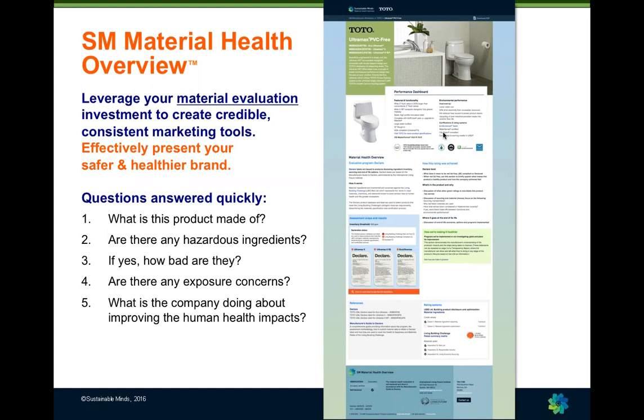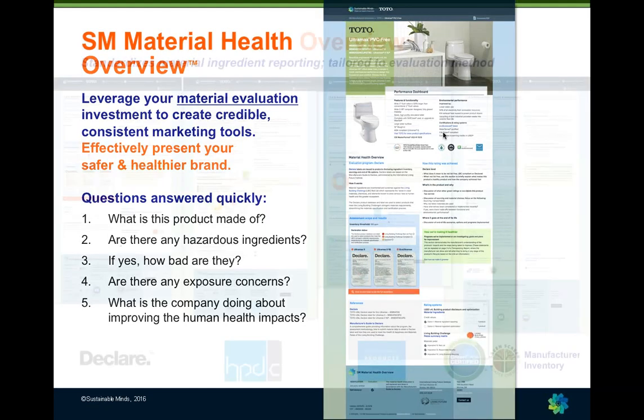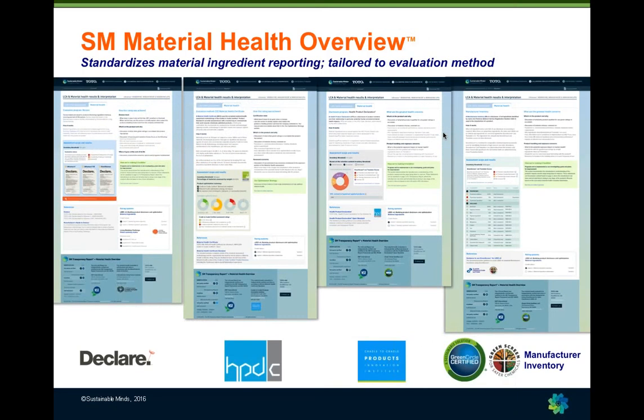And I really only want to know that as quickly as possible and know that you're telling me a credible story that's backed up by data and what you're actually doing to improve. And so we've done 4 versions of the material health overview. It's all a standard format. Anytime another version for a new kind of reporting, new material ingredient disclosure comes out, it's really easy to create another standardized format. It just, again, introduces the program that's being used. How does it work? This is what's unique about each version.